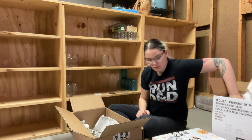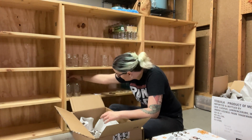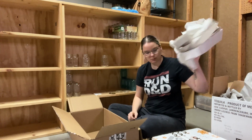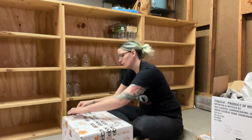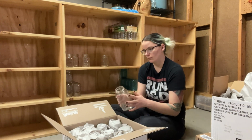After triple checking some math, the shelf should hold 609 pints or half pints, 450 quarts, and 105 half gallons. That's a lot of food. And I truly can't wait to do all that canning.